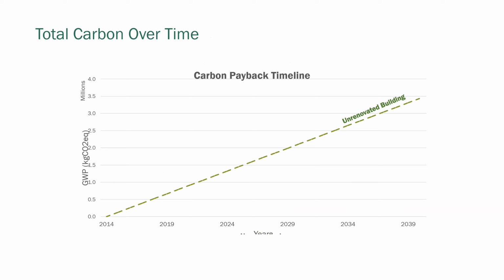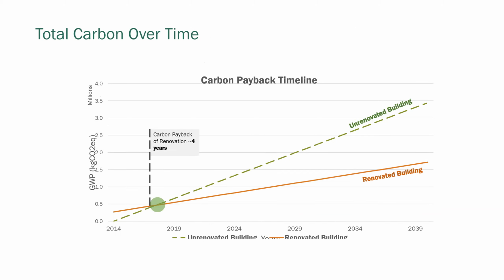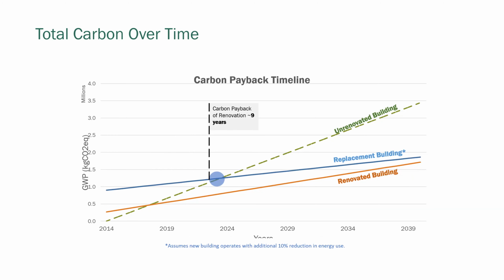And we can also look at where these emissions in total occur over time. So cumulatively, if we look at the unrenovated building, if we've done nothing to it, there would be no embodied carbon at the year 2014 when the renovation opened. But it operates and emits a lot of carbon dioxide every year at about a steady rate. We can then layer on the renovations. So you can see a small jump in embodied carbon at the year of renovation, which is that upfront carbon debt incurred for the renovation, but the slope is really reduced. And that represents the improved energy efficiency. So every year, it emits less carbon than the unrenovated building. And this yields a carbon payback of only 4 years.